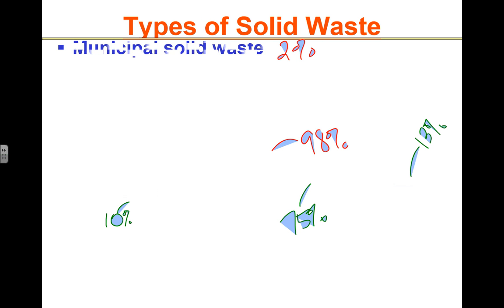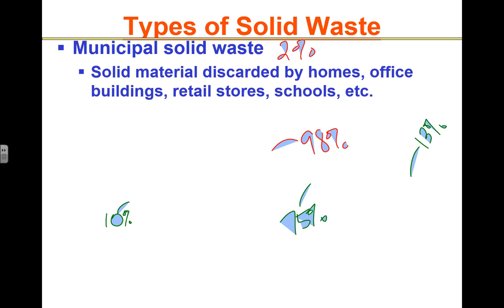Alright, so you need to know the difference between the two types of solid waste. We have municipal solid waste, and we have non-municipal solid waste. Municipal solid waste, you'll see abbreviated MSW, and whenever you see the word municipal, it's referring to office buildings, homes. And so here's the definition: solid material discarded by homes, office buildings, retail stores, schools, etc.